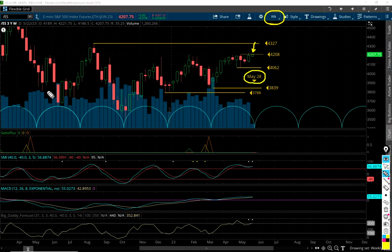For those not familiar with cycles, you can see here where this arc comes together with this arc. Price comes down, right? Here, same thing. Here. Here. Now this one you can tell hasn't really come down very much.